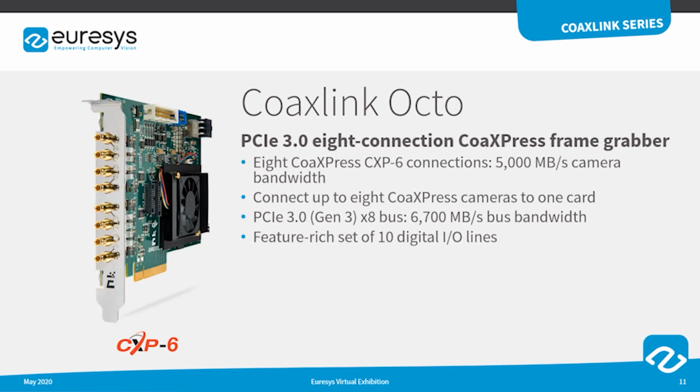The CoAXLink Octo board features 8 CXP6 inputs to support a camera bandwidth of up to 5 gigabytes per second. 10 digital I/O lines are available on board. Optionally, extension modules featuring up to 20 digital I/O lines can be connected to the CoAXLink Octo board.